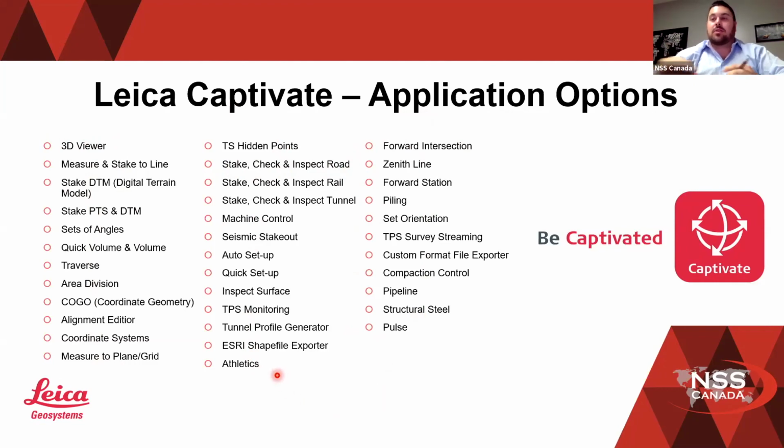If you're actually looking to do athletics, or if you want to do measurements of a long jump, we actually have an athletics app for that. That'll actually measure the long jump. It'll measure vaulting. It'll actually measure all these different little Olympic style things. But on top of that, like I said, we have many different applications that'll suit your job.